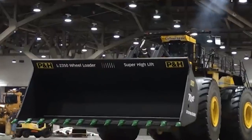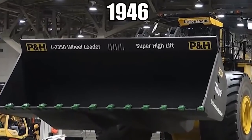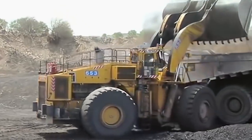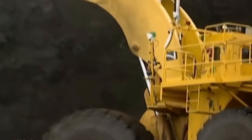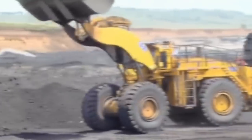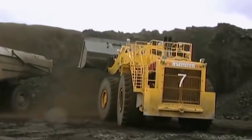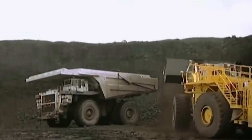The first rubber-tired front loader by Letourneau was manufactured in 1946, but today's version bears little to no resemblance to its much smaller ancestor. The L2350 is a behemoth in comparison. Launched to the world at the 2000 World Mine Expo in Las Vegas, Nevada, it made the Guinness World Record book as the world's largest earth mover, a record that still stands today.